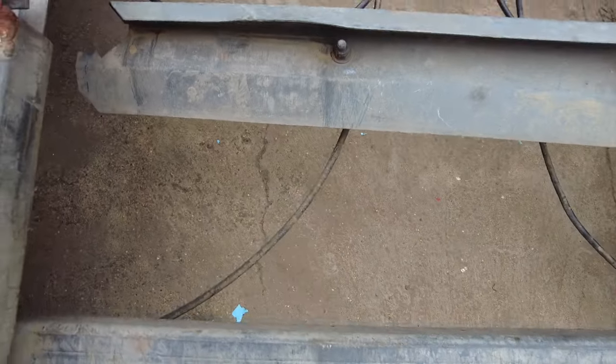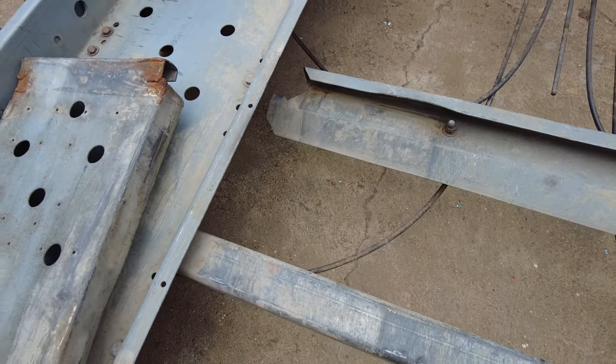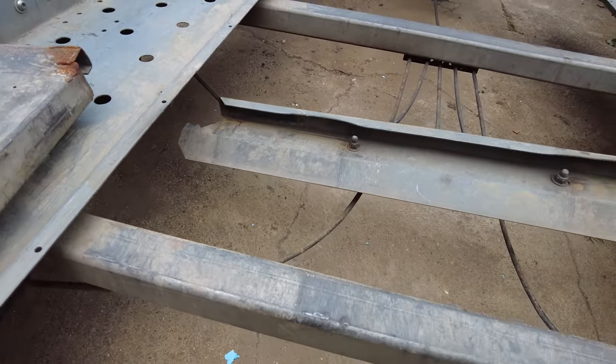Also, there's a few repairs we need to do on the trailer as well. Because that's probably just taking the back seat a little bit with all the cars that need repairing, but there's no point repairing cars if the trailer doesn't make it to the track.